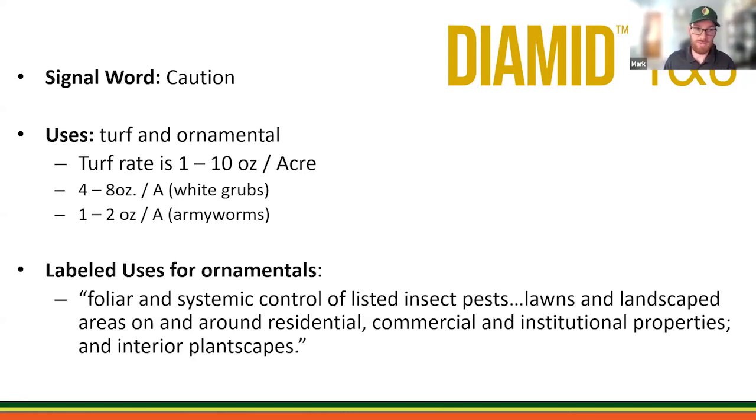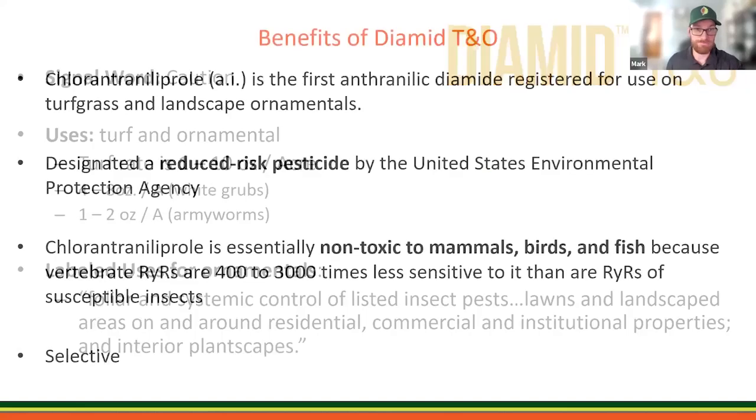As for our ornamentals, it is labeled for both foliar and systemic control of many, many insects, as well as lawns, landscape areas, and other residential, commercial, and institutional properties, even interior plantscapes, if that's something we find ourselves doing.